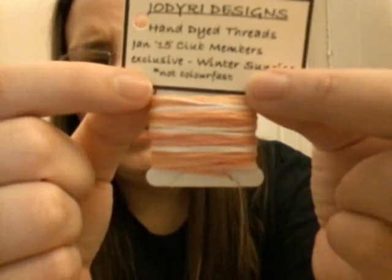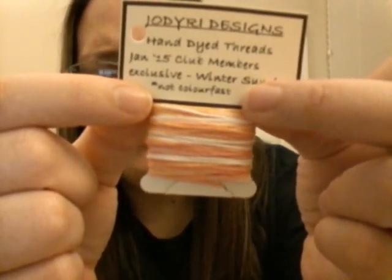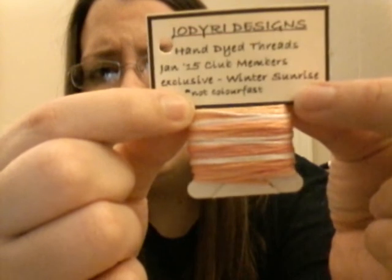Alright. So, the colors that I received from her were, I will show them, Winter Sunrise, which is a January 15 club members exclusive. So I'm very grateful that I got to have that one. This one kind of reminds me of an Orangesicle. It's got a tinted red orange, like a tangerine orange, and white is what this one is. That's the Winter Sunrise. I don't know if you can get this again, but there's that.